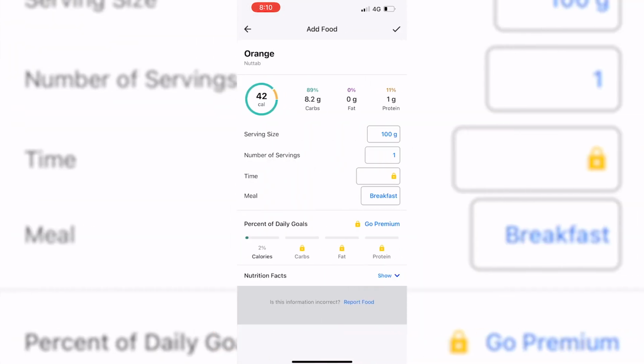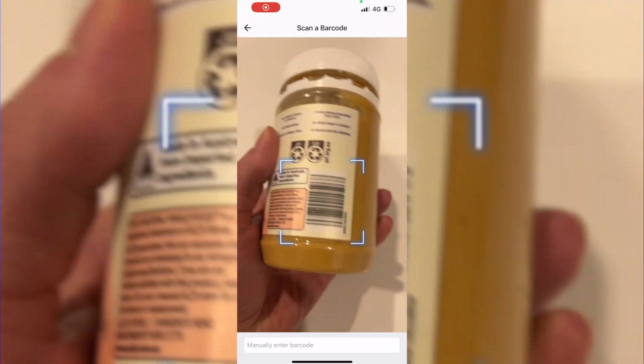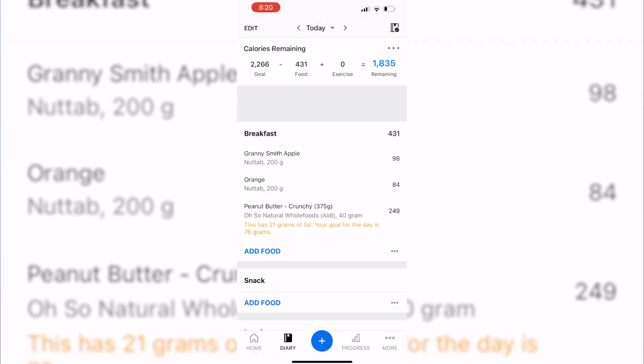If your item does not come up on MyFitnessPal, but it has a barcode and macros on the packaging, you can simply scan the barcode and the macros will show up. I won't go too much further into tracking food as that is another video in itself.